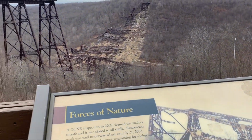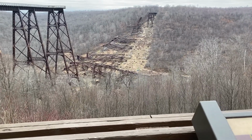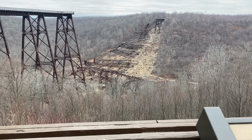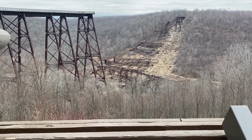But that's pretty incredible when you think about that. Just an F1 tornado caused that much damage. Just incredible. The power of Mother Nature. Just incredible.